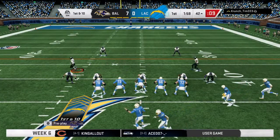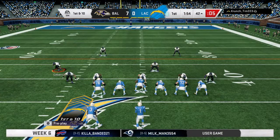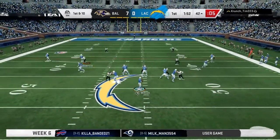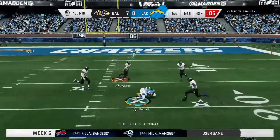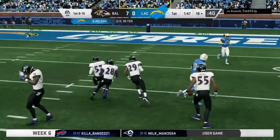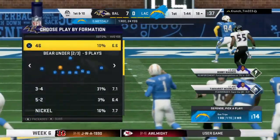50 seconds left. Go, let's go. Throwing now, Wilson on first down. This one into the hands of Metcalf. That one goes for 24 yards.